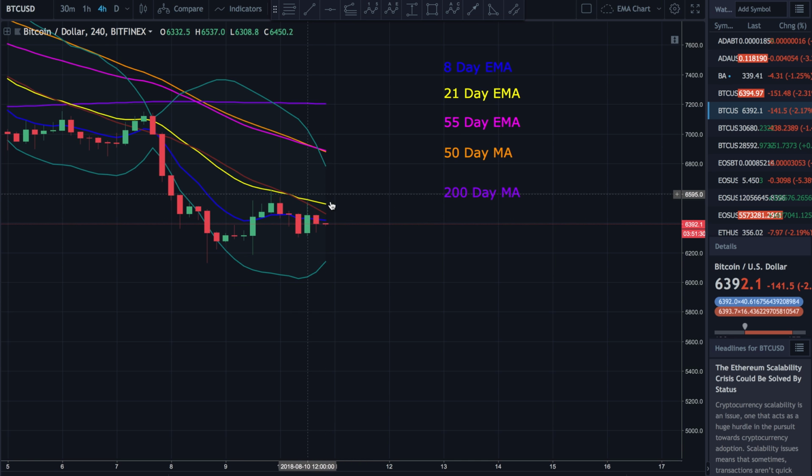We've got the 21-day EMA right above here, acted as resistance as soon as it came up. We need to see price come up. We need to see at least a 4-hour candle opening and closing above this 8-day EMA, ideally above the 21-day EMA, guys, is what we need.